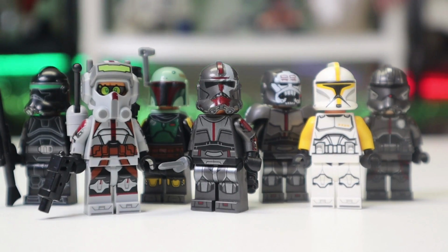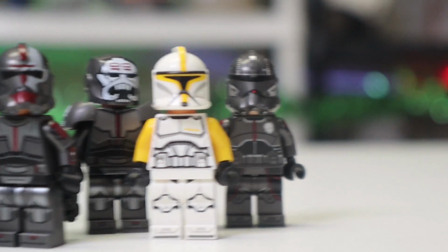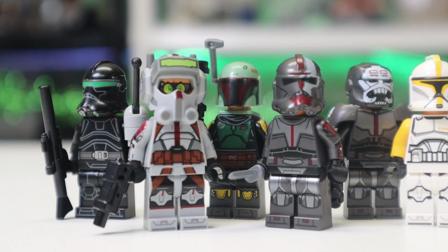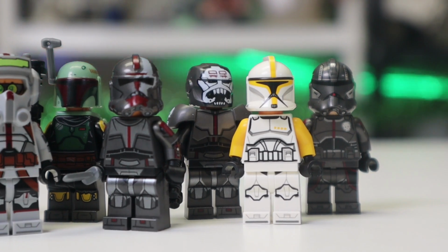Now, I personally think my favorite one is Echo, and that is purely for sentimental reasons. If I was to go objectively based off of pure looks, I think the one they probably nailed the most is Tech. They got the torso and everything right. The helmet is just, again, a little off, but without that helmet, he looks beautiful with the hairpiece and everything.